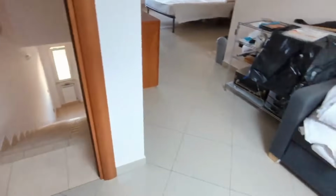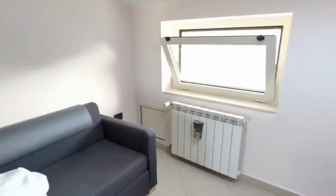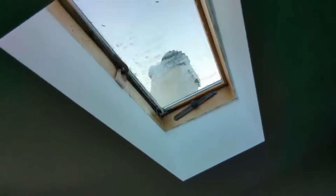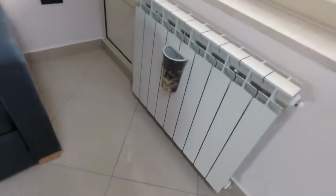Okay, so now we are in the master bedroom and we have this little area here where they sit down and read. We have a skylight in this area and then a window to the back of the property, and all of them with the fly screens. A very nice size radiator and beautiful tiles.